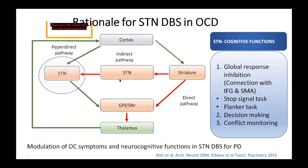through the subthalamic nucleus. So in OCD, it has been hypothesized that there is an imbalance between the direct pathway and the indirect pathways. There is a hyperactivity in the direct pathway, and there's a hypoactivity in certain indirect pathways. So probably you're stimulating the subthalamic nucleus to counteract this imbalance.